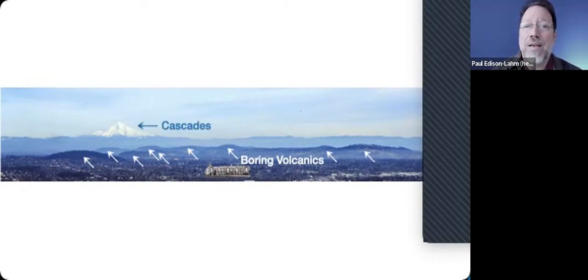But fascinatingly, they're also surmounted by cinder cones. So somehow that extensional topography has provided the plumbing so that we can have all these little volcanoes, which we call the Boring volcanics because they're named after the town of Boring, Oregon. But they are really anything but, as you'll see. Now in the background, you've got Mount Hood. That's one of the Cascade volcanoes, a different type of volcanism, a different mechanism that I'll be coming back to.